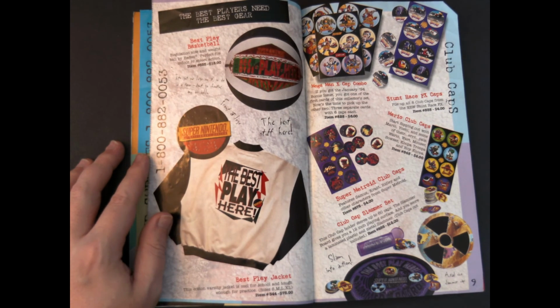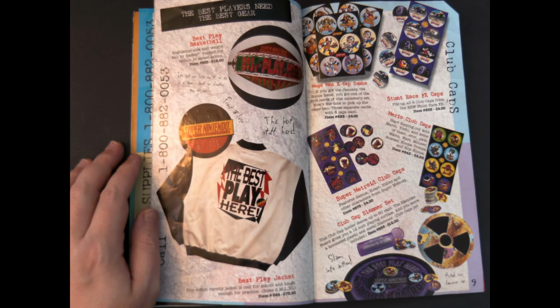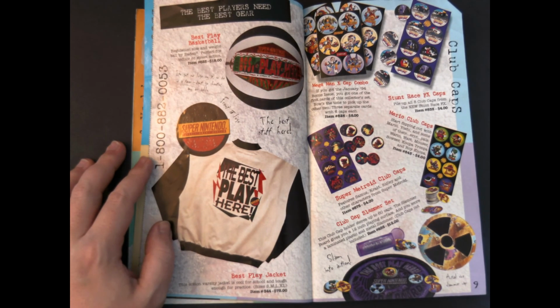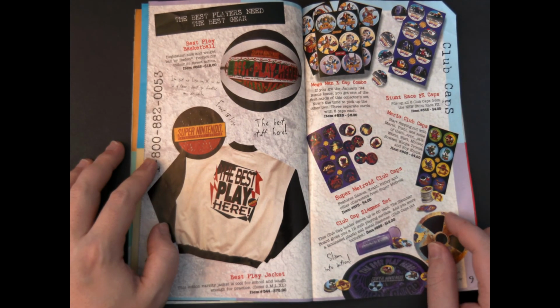You have the Best Play jacket, which looks like this. Cotton varsity jacket is cool for school and tough enough for practice. So it's a Nintendo varsity jacket. That's really corny to me.